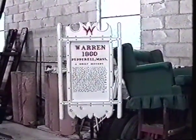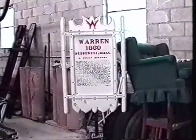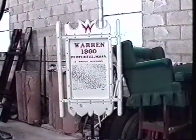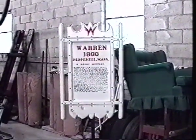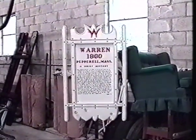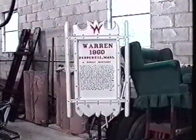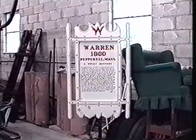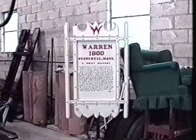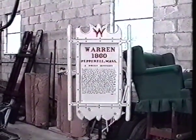All right. Bob, I can't get close enough to this sign so that it can be read, but if you'd like to tell me what's on there. Well, this is a sign that Bill Campbell made better than 25 years ago now, and it's a brief history of the Warren. And we took it to Musters, and whenever the thing was on display or anything, we put this sign out for people to read, and it drew a lot of interest.